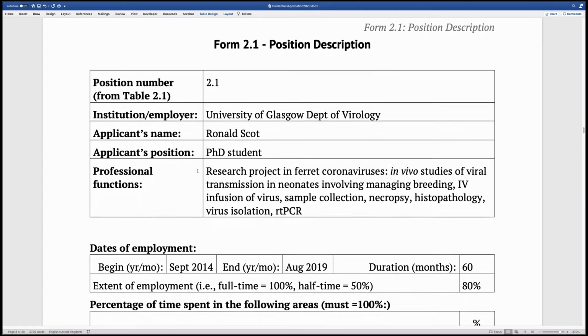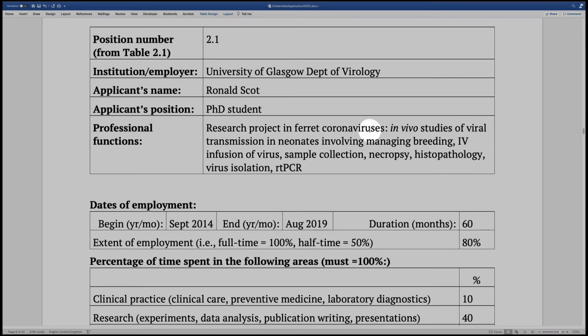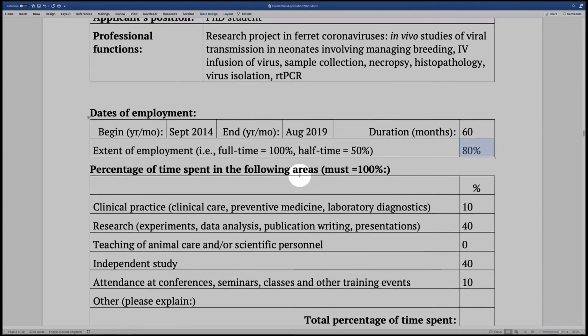Okay, so here is his first position, position 2.1 from the table on the previous page, in the Department of Virology, where he was a PhD student for 80% time, remember. It was a research project in ferret coronaviruses, and he's added a bit more information here to point out that he was doing studies of viral transmission that involved managing a breeding colony, doing IV viral infusions, collecting samples, doing necropsy, histopathology, virus isolation, and RT-PCR. And again, it was an 80% position for a total of 5 years.